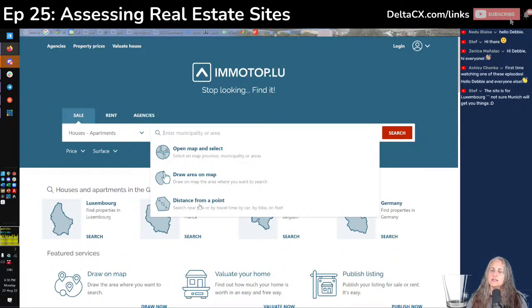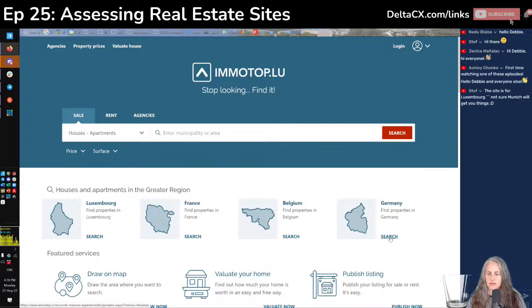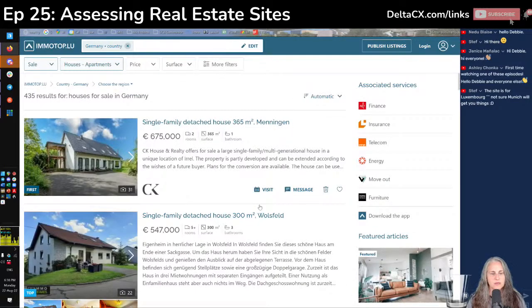Steph said the site is for Luxembourg. I'm not sure Munich will get you things. All right, let's try. It does say Germany over here. Let's try Germany search. Otherwise, we'll do a Luxembourg search. Oh, so by clicking Germany, it looks like I'm just going to get everything in Germany. Now I have to do sorting or filtering because otherwise it's 435 results for Germany.